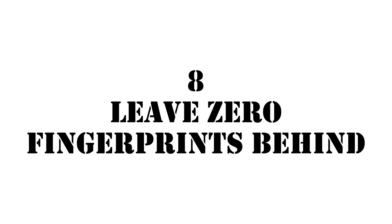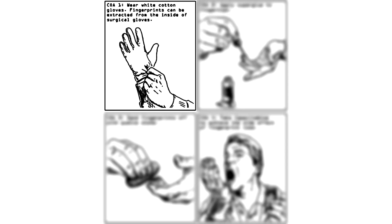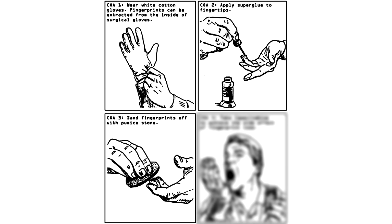Number 8. Leave zero fingerprints behind. I always thought surgical gloves would be the way to go for this kind of thing, but no. Apparently surgical gloves can hold an imprint of your fingerprints internally, so you should wear white cotton gloves instead. In the event that that will be too conspicuous, you can fill in the troughs in your fingerprints with super glue, or you can try to sand them down with a pumice stone.